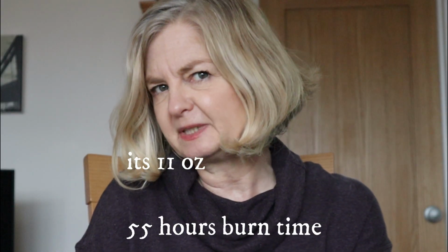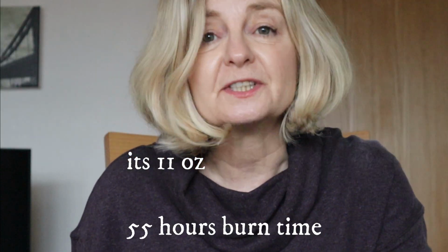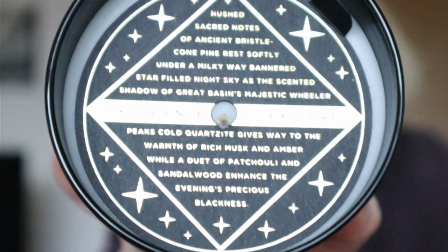It's actually quite a nice size. It's not as big as the large Yankee candle. It's not as big as a medium Yankee candle. I'll read you what it does say here, because there's some nice writing at the top of the candle, which obviously is on a piece of paper that's got to come off.